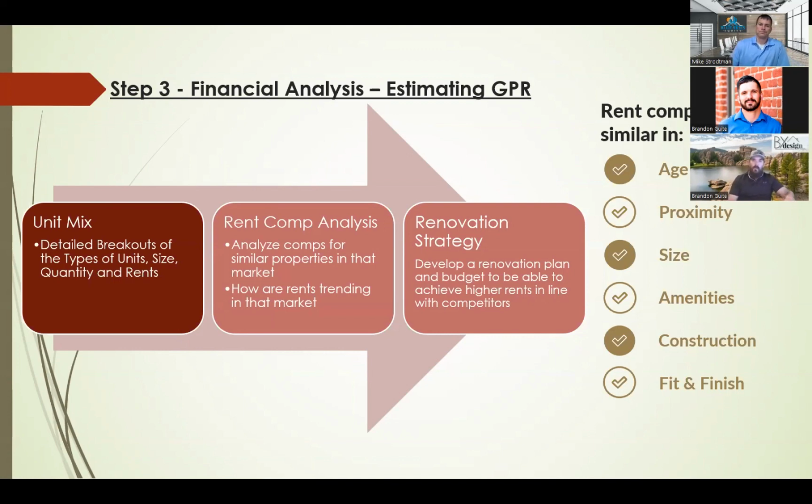So what we want to make sure is we're not looking at a 1980s property and trying to compete in rents with a 2010 vintage property. Those aren't like for like, or same if they have granite countertops and we're not looking to have granite countertops. We can't really compare those rents or expect to be able to get the same rent. So that's really important to make sure that those comparisons and those comps are comparing apples to apples.